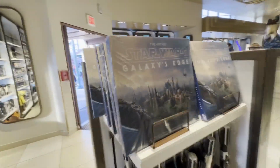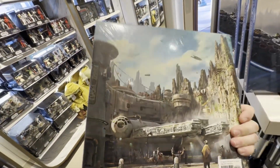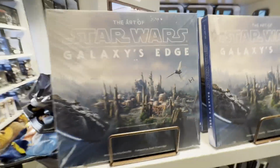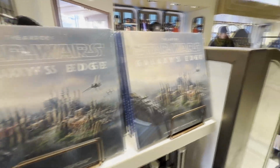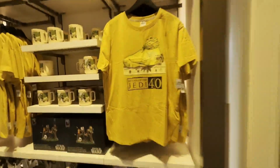This is a nice little art book of how they made Galaxy's Edge. It's interesting that originally it had Imperial TIE fighters and shuttles instead of First Order. Don't know if that was just a placeholder, if they originally were going to go for it to be sort of original trilogy. And then over here is sort of the Return of the Jedi 40th anniversary merch. So you get a few little bits here. All right, I'm going to head to the next location.